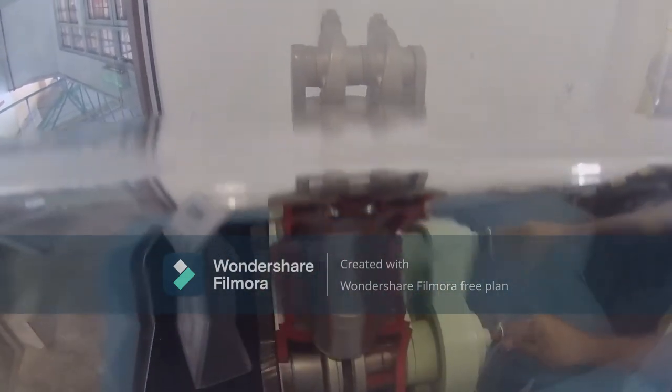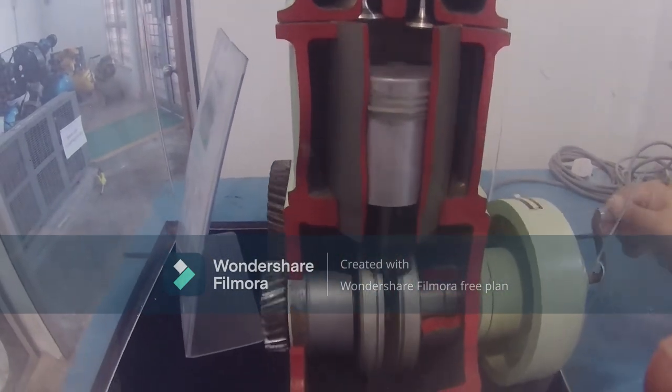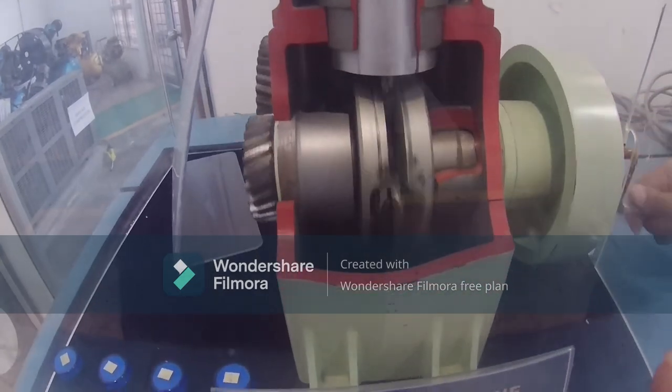In this workshop, there are also small-scale models to make it easier for students to understand the correct concepts and procedures in understanding each machinery taught.